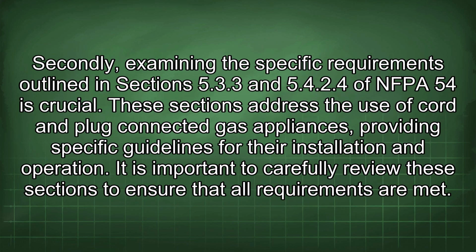Secondly, examining the specific requirements outlined in sections 5.3 and 5.4.2.4 of NFPA 54 is crucial. These sections address the use of cord and plug connected gas appliances, providing specific guidelines for their installation and operation. It is important to carefully review these sections to ensure that all requirements are met.